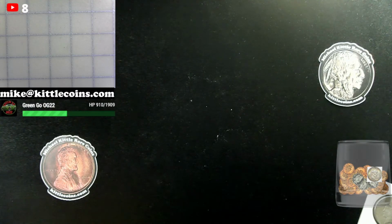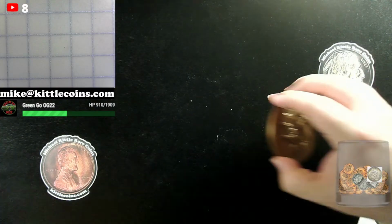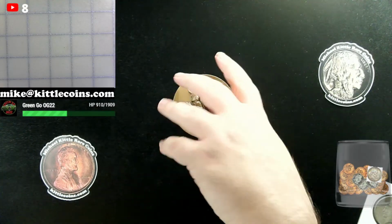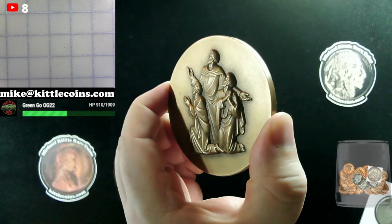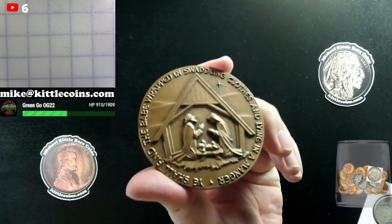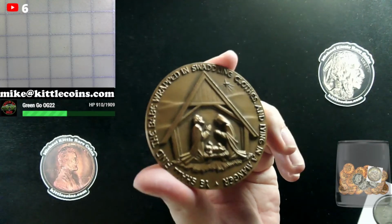The next one was one of the more popular ones, with almost 1,000 of them minted in 1960. It's the Nativity issue. Pretty simple on this side. It's a Nativity, the 62nd issue in the series of the Society of Medalists. Got 3 shepherds looking up at heaven in prayer. And that's that side there. The other side, you got the nativity scene. Ye shall find the babe wrapped in swaddling clothes and lying in a manger.